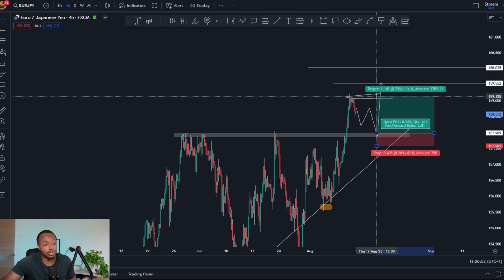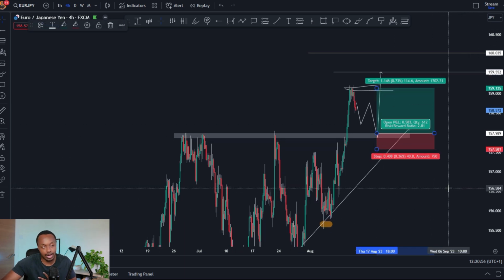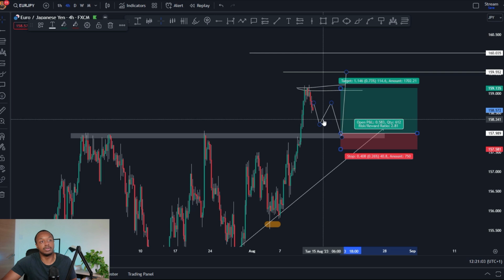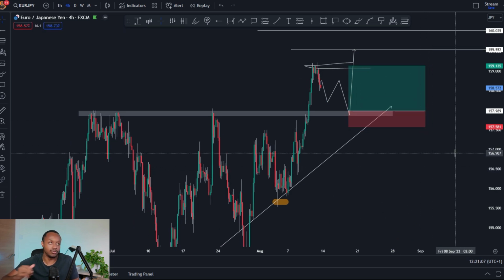So it's up to you, your risk reward, of course, that'll be down to the trader. But in terms of my analysis, looking at more upside back to 159 if we can get a successful retest. Then we can look at 159,500 and potentially 160 eventually. So definitely looking at some more buys next week for Euro Yen. But yeah, guys, that sums up the analysis going into next week.